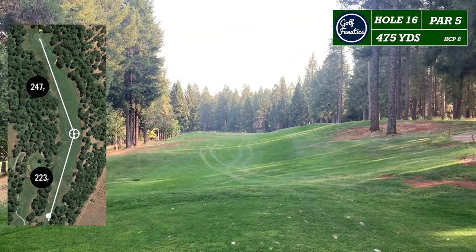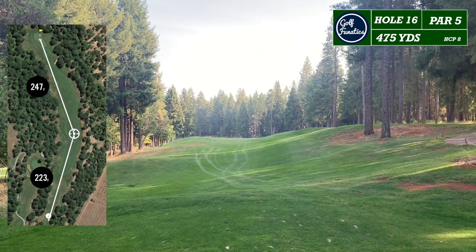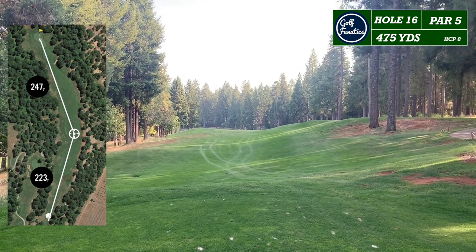Nice putt. Here we are at hole number 16. It is a dog leg left. It is called the shaft. It is a par 5, playing 475 yards. So if you hit yourself a good drive here, it is very, very reachable.